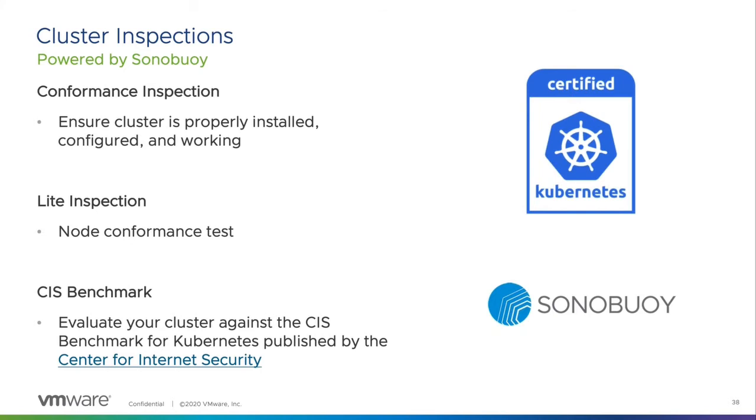We also have introduced the CIS benchmark inspection that evaluates your cluster against the Center for Internet Security Kubernetes benchmark. So CIS is a nonprofit entity whose mission is to identify, develop, validate, and sustain best practices for cyber defense. So this is just another security benchmark that we've included in conformance testing in TMC, and we'll walk through that in the lab as well. It's a fairly quick lab where we can simply kick off a quick conformance test just to look at the workflow for the inspection.